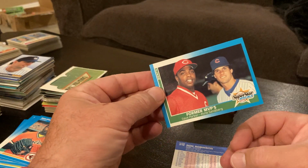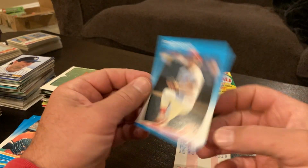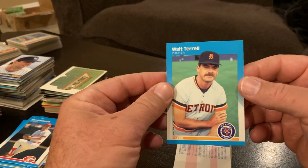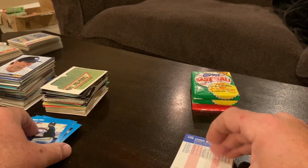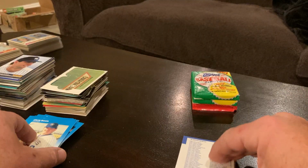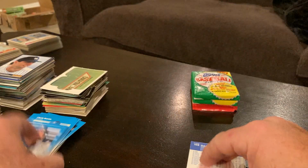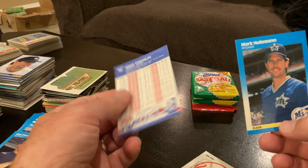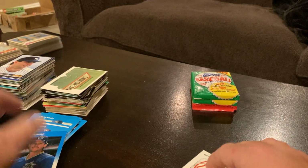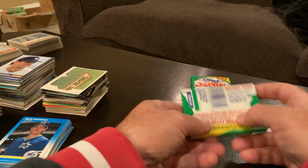Former MVPs, Parker and Sandberg. Ron Robinson. Haven't had any of the Robinson trio so far this pack opening like we usually do. Walt Terrell, Jose Rijo, Chris Bosio. Checklist. Teddy Higuera, Dan Pasqua, Heisman, and Fischlin. And a sticker. Oh, man.